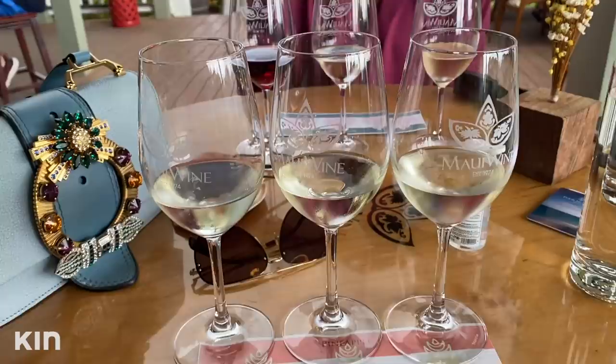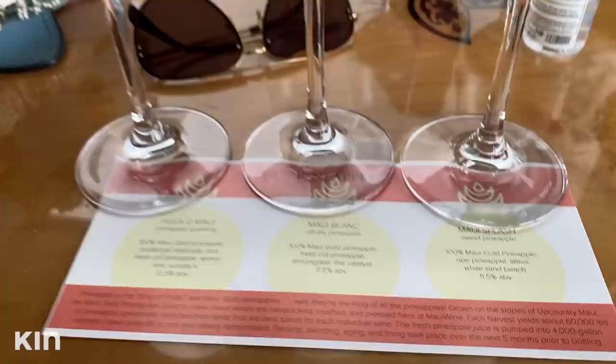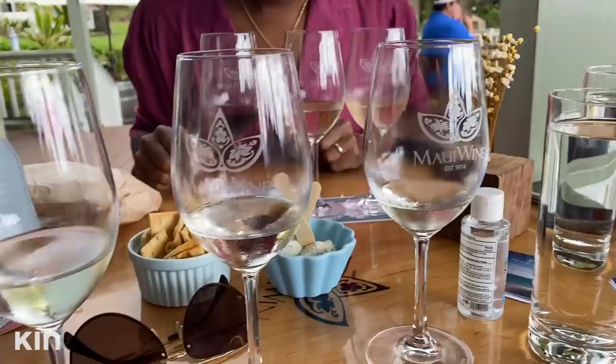So this is the pineapple. We have wine that has been infused with pineapple. So you have the pineapple sparkling, the dry pineapple, and then the sweet pineapple. Okay, Corey, which one do you like? Pineapple. And I like the sparkling rosé. Sparkling rosé. Yeah.